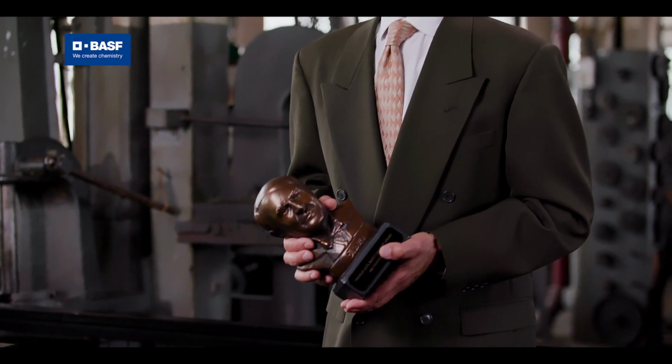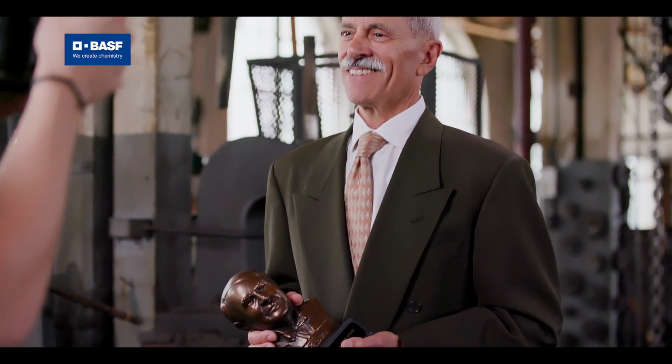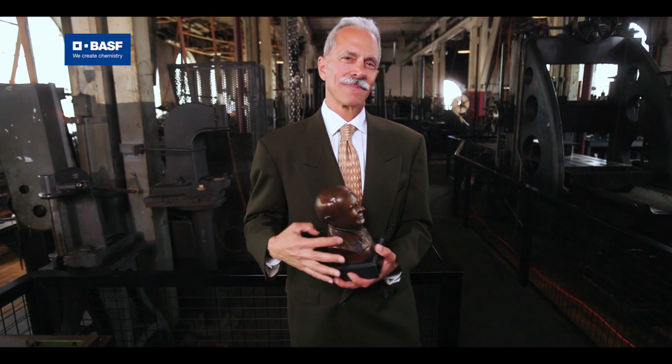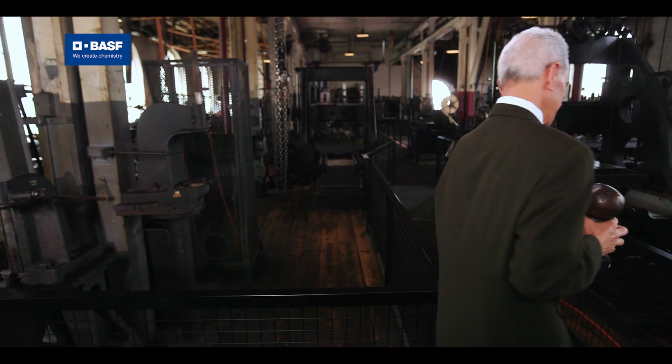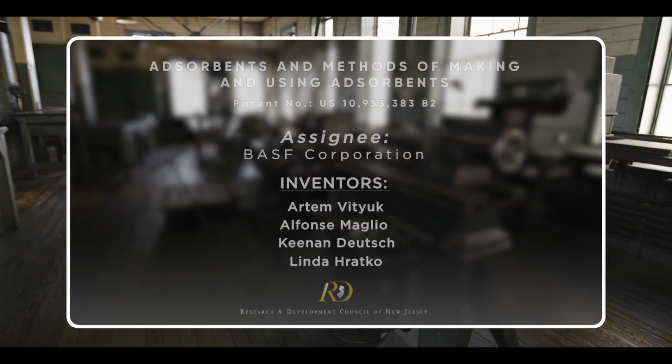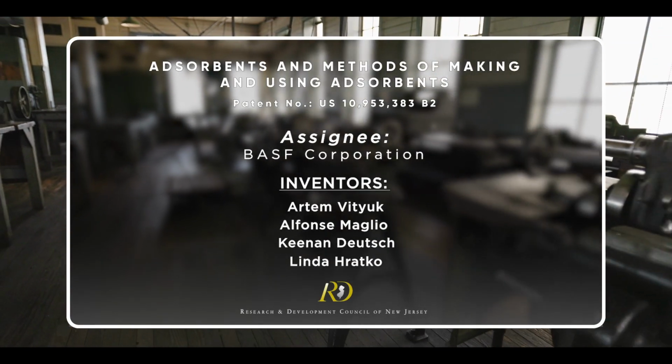It means a lot to receive this award, and obviously not just myself, but the co-inventors as well. All of the work that was done for this is done in New Jersey, in BASF's laboratory in Iselin, New Jersey, which is less than a mile away from the Menlo Park labs where Edison did his work. And it means a lot, really, to have this award, to be a part of New Jersey.